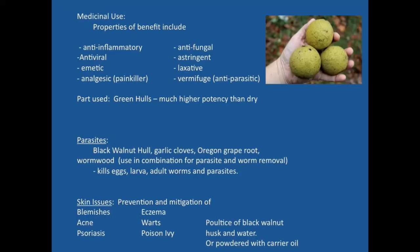So a poultice of black walnut husk in water is a good way to address those skin issues from a surface standpoint. You can even use the hull that's been dried and powdered, use a carrier oil like olive oil, or even something like coconut oil could be beneficial, or even mixing that with beeswax too could be helpful in allowing it to stick to the skin so that it would be able to deliver the properties of the walnut hull into the skin.